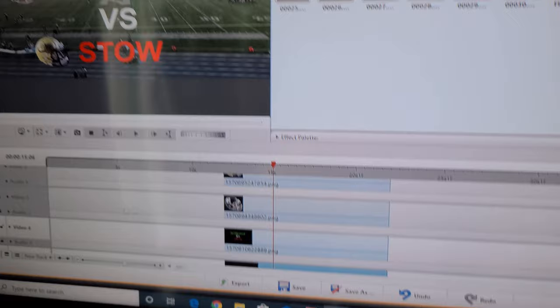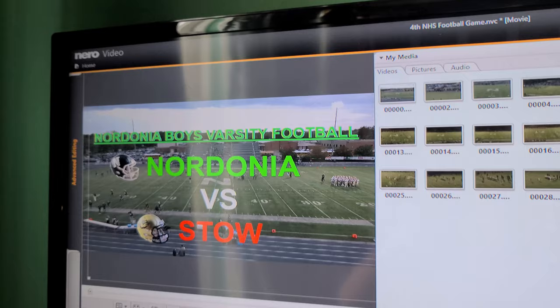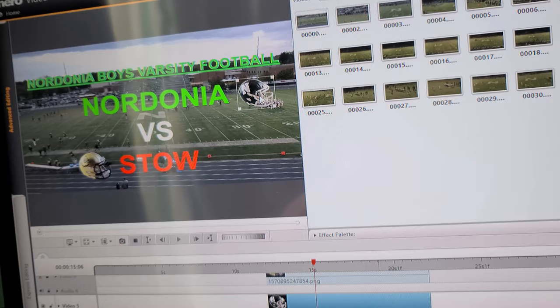The next element I did was this. Nordonia versus Stowe. That was separate. As you can see, I can move it anywhere I want it to be. The next one was the helmets. Nordonia helmet, I took out the background right here. You could notice a little bit, it ain't that perfect, but it's good enough. And I can move this anywhere. Could even flip it if I wanted to.